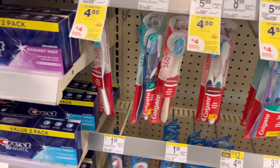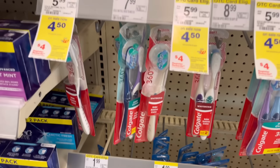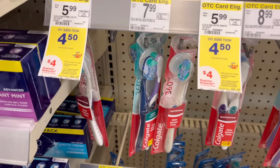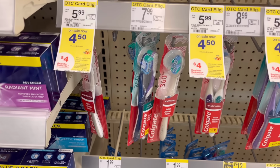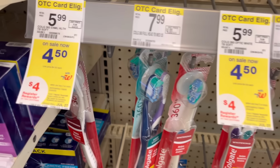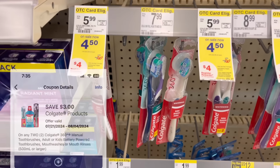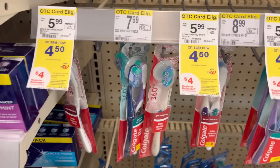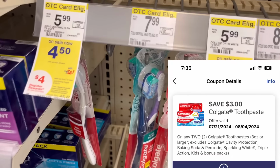Next, the Colgate Dental Care are still on promotion. When you buy two, you'll get $4 in Register Rewards. They are priced $4.50 to $5.50, and we have $3 off of two for the toothbrush and mouthwash. And also for the toothpaste, we have a separate $3 off of two as well.